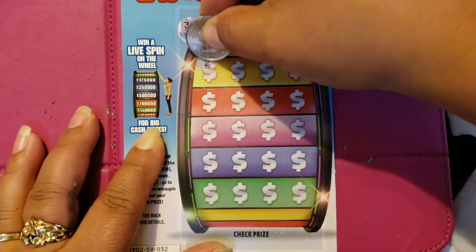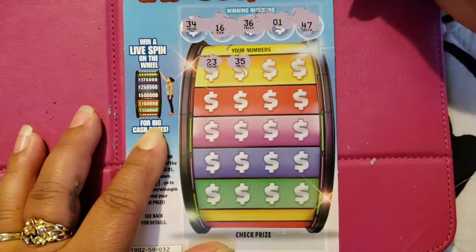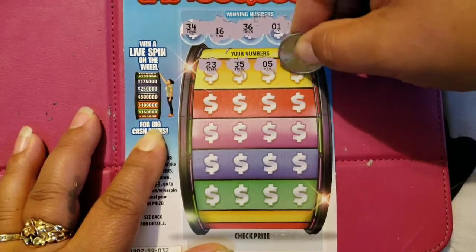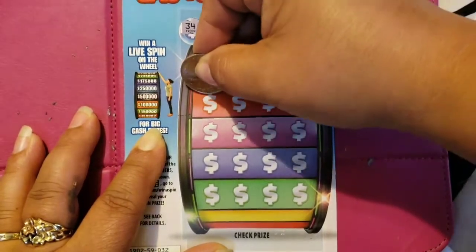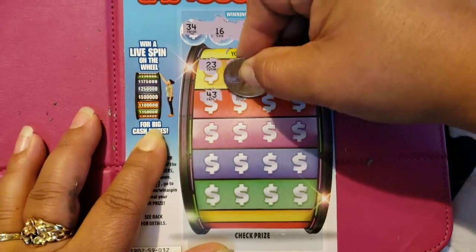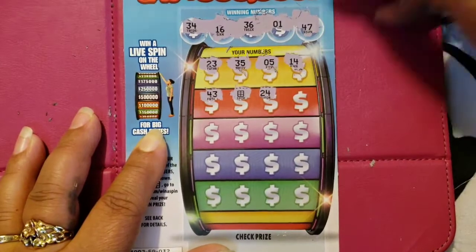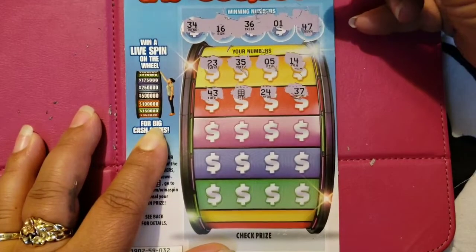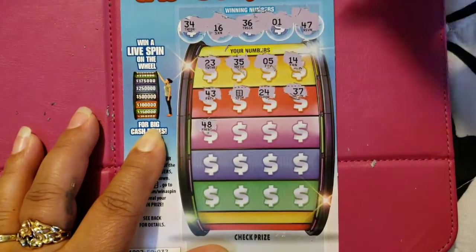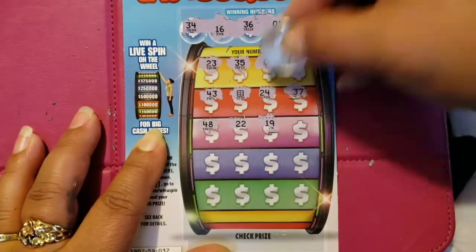34, 16, 36, 1, and 47. I really like these tickets. 23, 35, 1 off, 5, 14. 43. Oh, we got a spin. All right. 24. 37. I don't know if you can actually win anything else after this, but I'm just going to go ahead and scratch the rest of them.